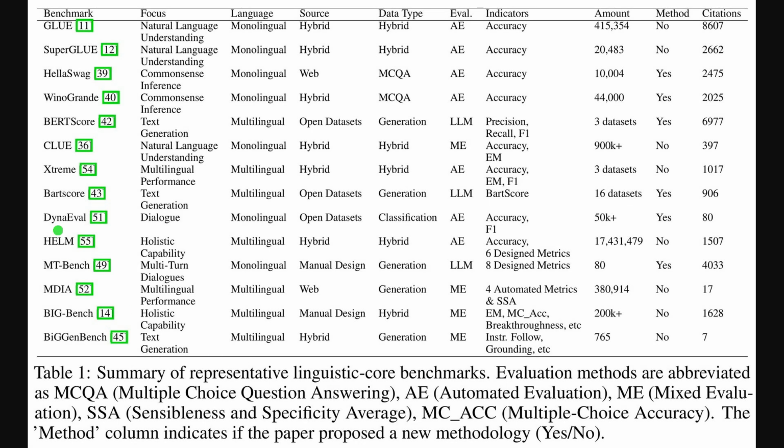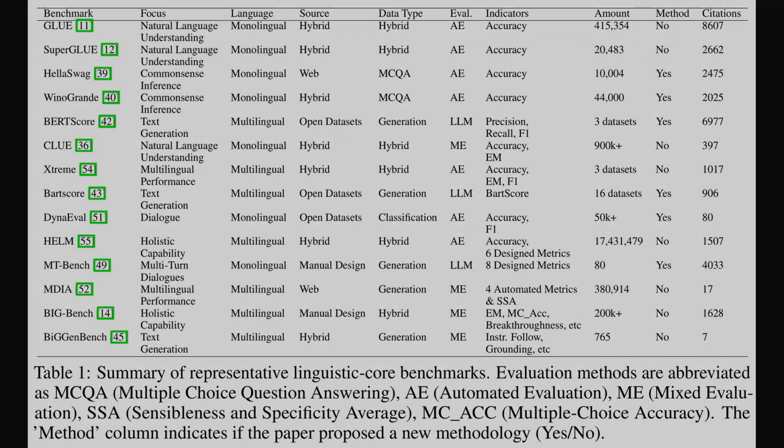Now, this table summarizes key linguistic core benchmarks, which sit under general capabilities. You can scan columns for focus, language, source, data type, evaluation, indicators, amount, method, and citations, so you see not just what each benchmark measures, but also how it is scored. Notably, evaluation spans automated evaluation, large language model judging, and mixed evaluation, which signals differing reliability concerns. Building on our taxonomy, the entries trace a shift from monolingual, multiple-choice question answering toward multilingual generation with richer metrics.